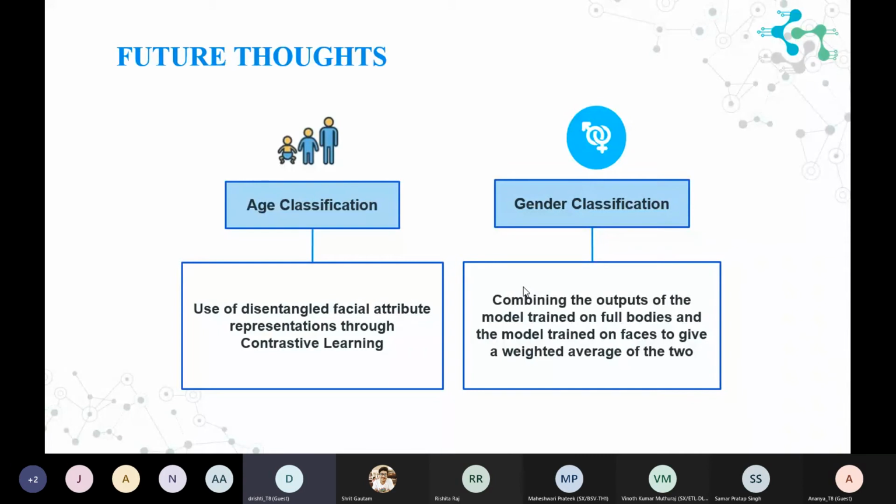And also for gender classification, we believe that the body can also be pretty indicative of the gender of the person, but we only relied on faces over here. That was mainly because we could not find an appropriate dataset for gender classification on body. The dataset PETA is not available for commercial uses. Hence, we could not use it for our purpose, and it was clearly stated in the rules that only datasets for commercial purposes are allowed.